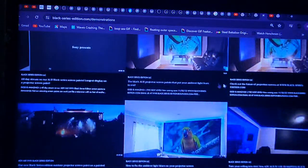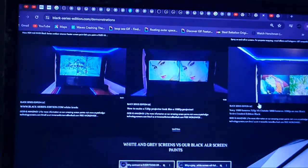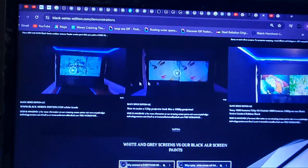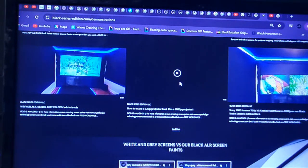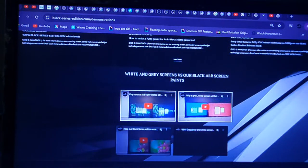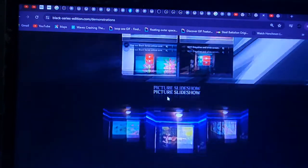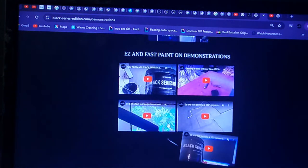Demonstrations on our massive grid here, showing just about anything you could possibly think of. We have two of these giant grids. One is actually on the Crystal Ridge site, which shows off the screen's ability to have the most demonstrations outside. 720p versus 4K, 1,000 lumens versus 5,000 lumens, black versus gray, certified screens. It's all there, everything's there. More slideshows, demonstrations on paint-on demonstrations, fast and easy.